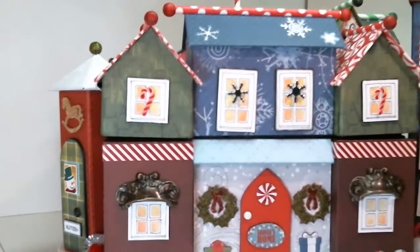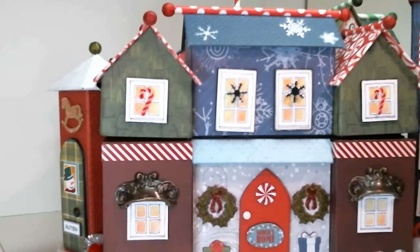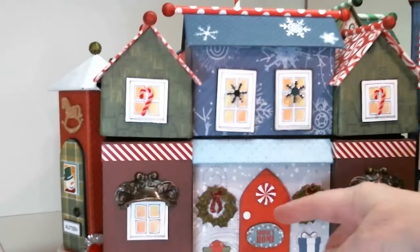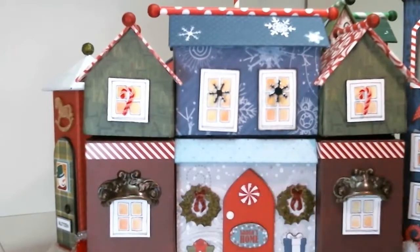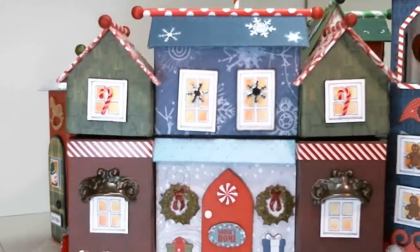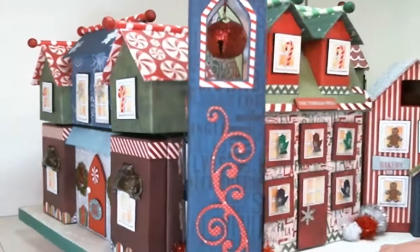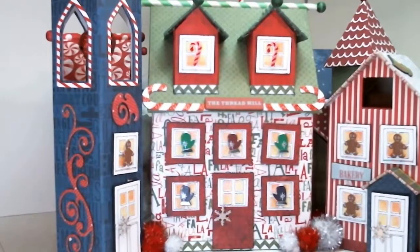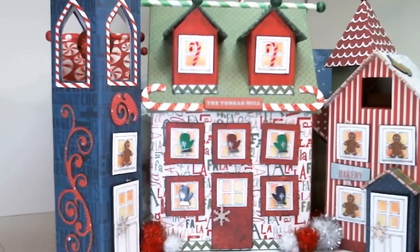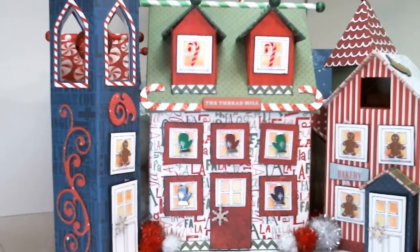Coming around to this side, here are the wreaths from that Prima wood set that I used some more distressed glitter on. And even though this says Santa's home, there's just a little elf hiding behind there. Now back to the front here. And I think I'll try to pick up the camera and show you kind of a bird's eye view of the top and how the North Pole goes in.